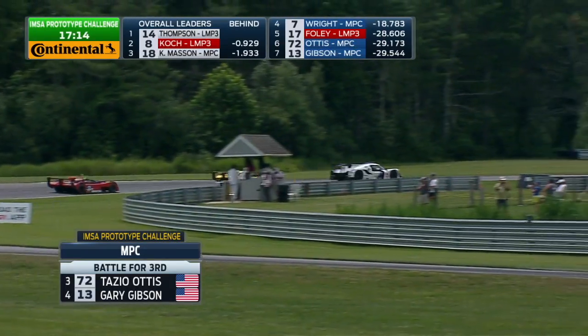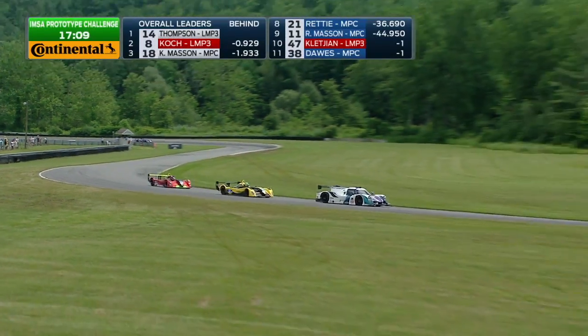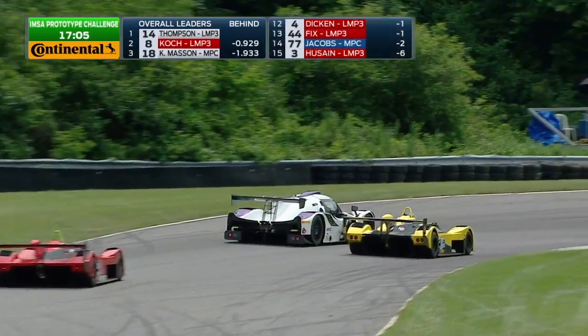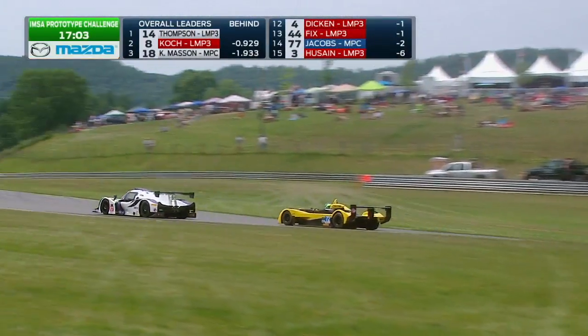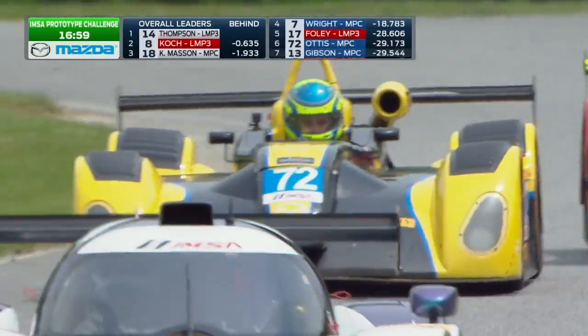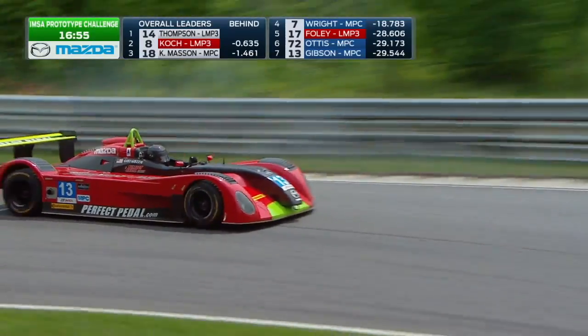Kenton Cook still pushing hard, and Robbie Foley managing to get around Tazio Otis and Gary Gibson. I think, actually, the two MPC cars have reeled him in, Jeremy. That's exactly right. They have reeled him in, and now Robbie Foley has got his mirrors full of those pesky little MPC cars, and for those two, it's probably going to be pretty frustrating right now.